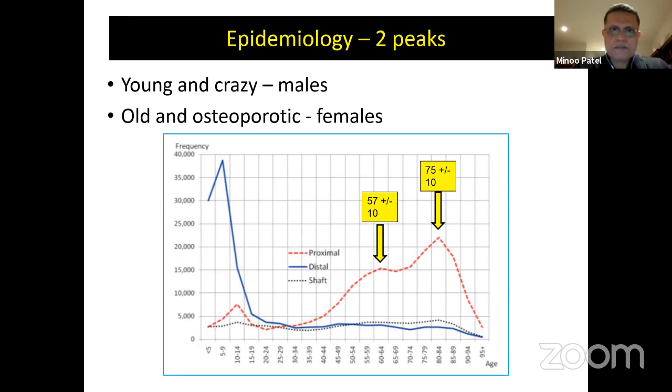So let's get down to business. When you look at the fractures of the humerus, the upper fractures, the proximal humerus fractures, that's in the red dashed line, you will see that there are two bumps. One is at about 57 plus minus 10, and the other is 75 plus minus 10. And it's interesting that the 57 bump has moved further and further distally as people are staying active for longer. And that generally tends to be what I call the crazy and young people, mainly males. And then as you get further towards old age, you have the osteoporotic females.